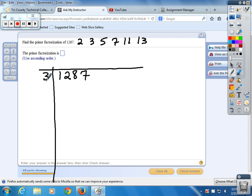3 will go into 12 how many times? 4 times. Leave 0 remainder. 3 will go into 8 how many times? 2 times. That'll leave a 2 remainder, and there's that 27. And 3 will go into 27, 9.